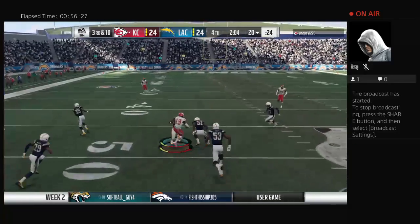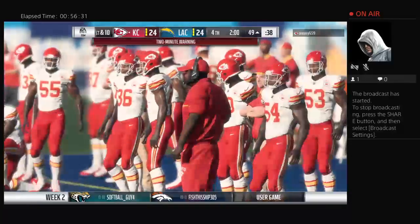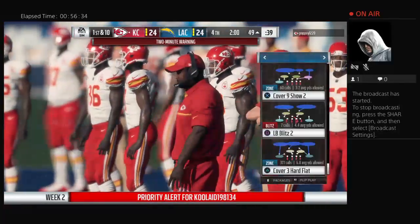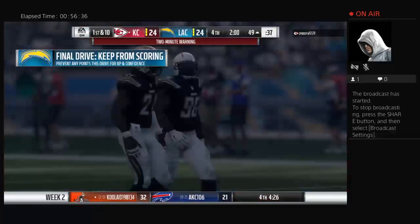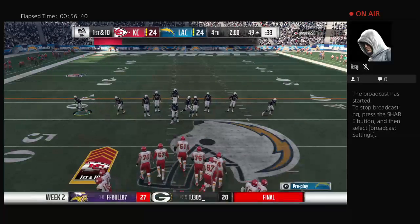They're able to find Dorsett, and he'll be taken down, but not before he gets into enemy territory. A big gain of 31 on third down. Now the offense lining up 1st and 10.